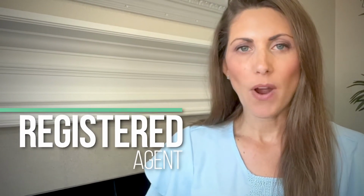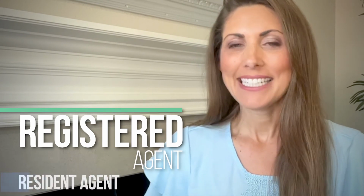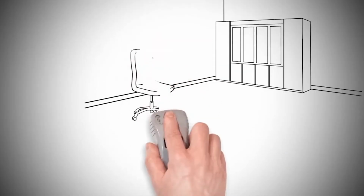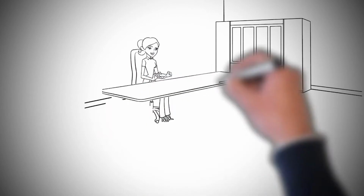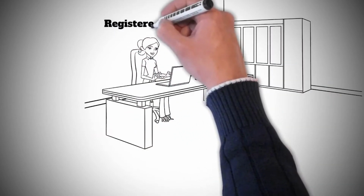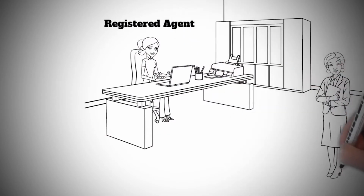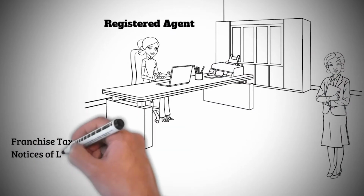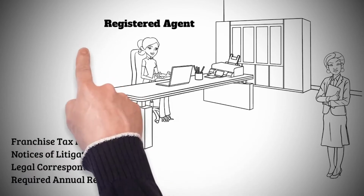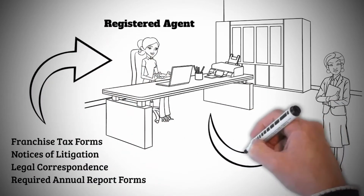Every LLC is required to have a registered agent, which is sometimes called a resident agent, statutory agent, or agent for service of process. The registered agent must have a physical address in the state your LLC is set up. And this person helps you with important communication and documentation, such as franchise tax forms, notices of litigation, tax and legal correspondence, and required annual report forms. Basically, the registered agent helps you keep your LLC in compliance.